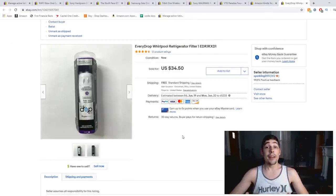All right, here we have those EveryDrop Whirlpool refrigerator filters, which I think I picked 6 of them up for $25.